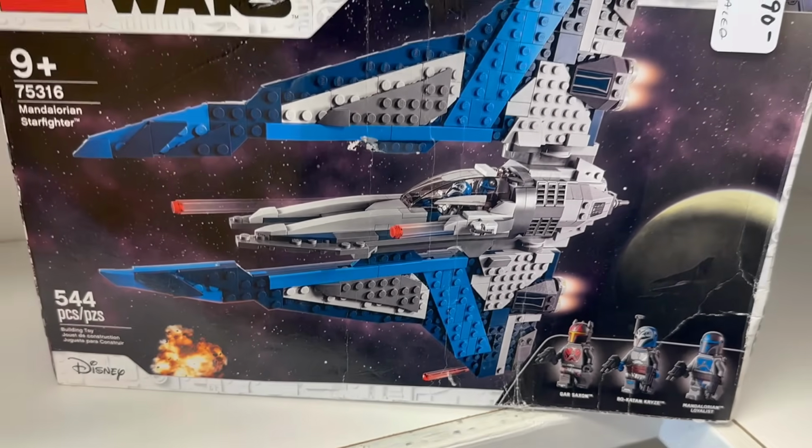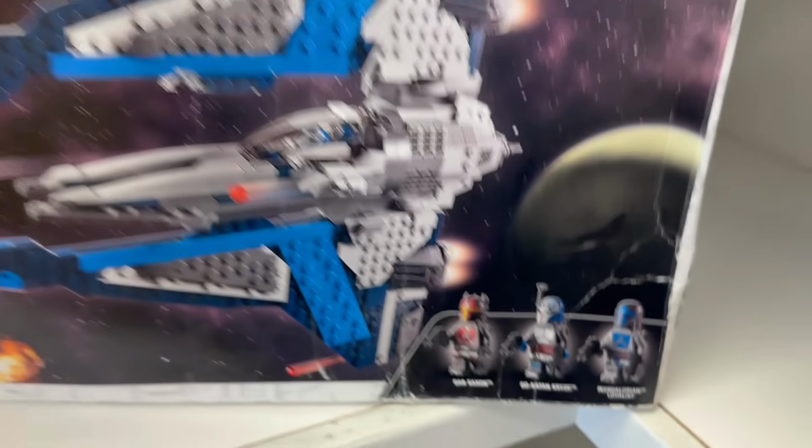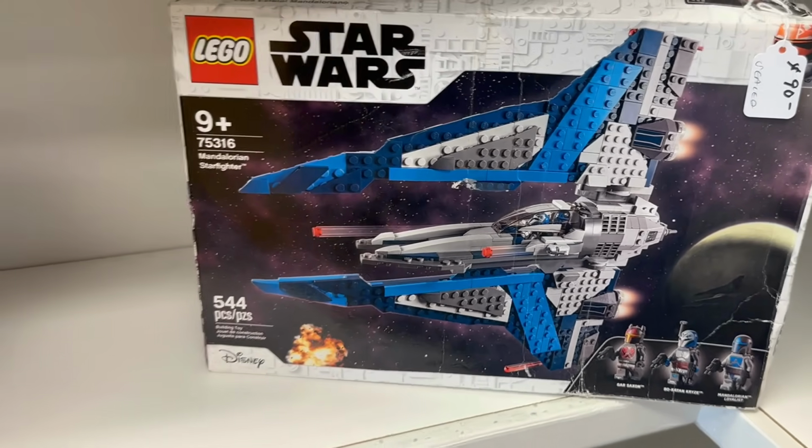Here is the Mandalorian Starfighter. This was your only way to get Gar Saxon. He is exclusive to that set.